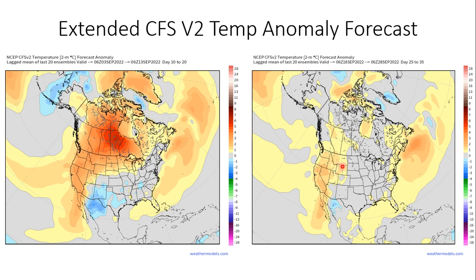Looking at the graphic on the right, shows the 2-meter temperature anomaly, and this is degrees Celsius as well, for the period from 18 September to 28 September, so we're in days 25 to 35. Warmer than normal temperatures expected according to the CFS V2 across the western United States, specifically northern Nevada into California, and then near normal temperatures across generally the central U.S., the Midwest, and slightly above normal temperatures from the mid-Atlantic northward to New England.